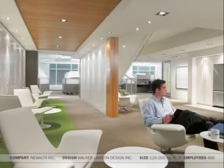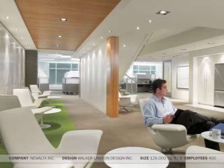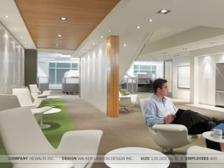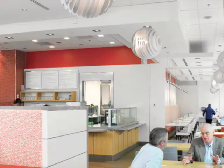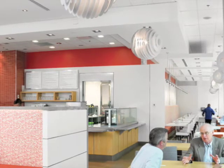New Alta is a really interesting company. Their original offices were in 5 different buildings in Calgary's Beltline, and so there's a lot of running between the buildings. And so when they had the chance to actually go under one roof, they got to redo the entire space. And beautiful, very modern, very clean aesthetic.